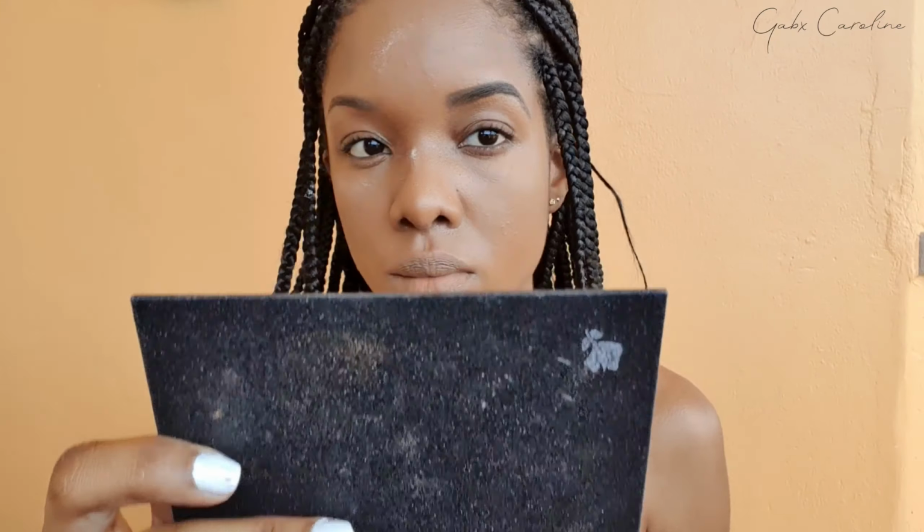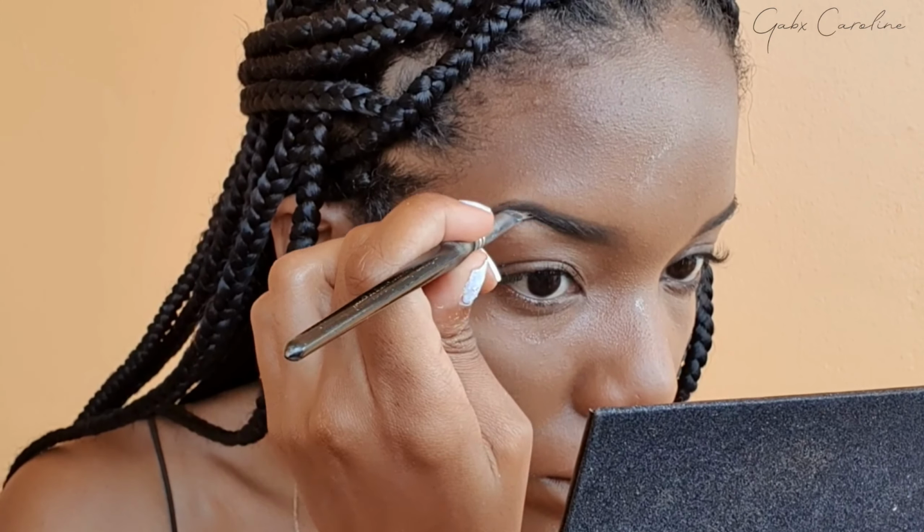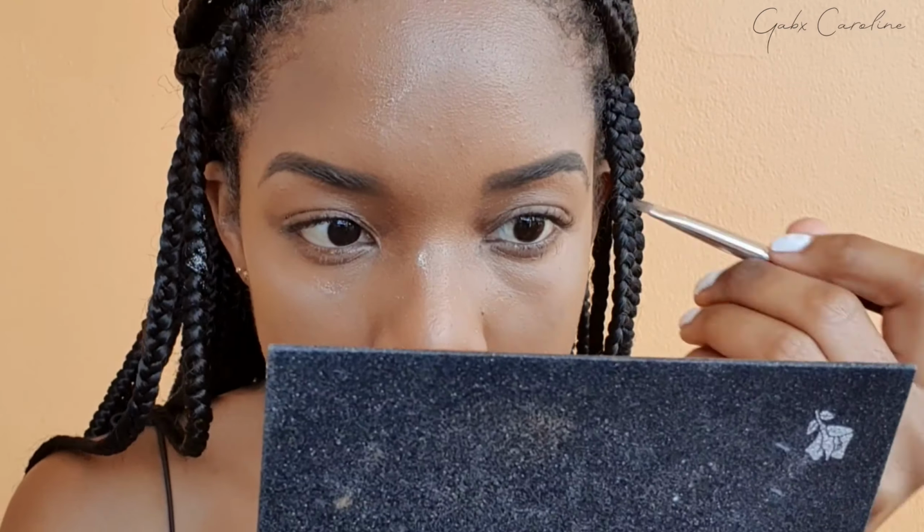Now I'm no makeup expert, but I'm just going to try to get my brows as symmetrical as possible in terms of the arch and how close they are to my nose. But we know how it is, brows are sisters, they're not twins.